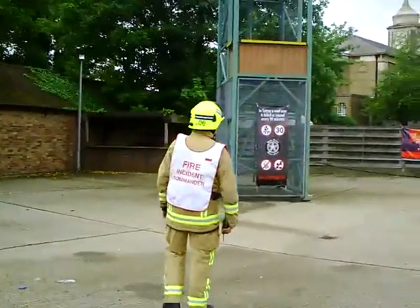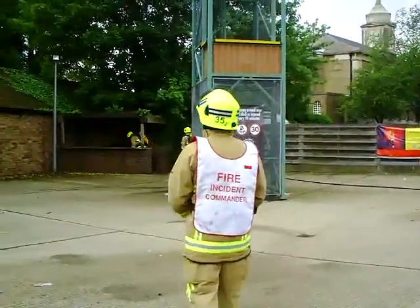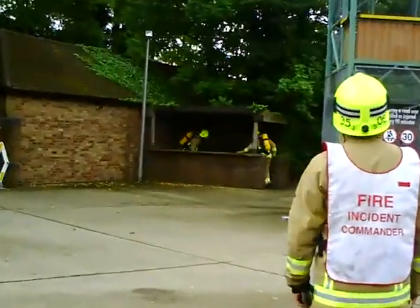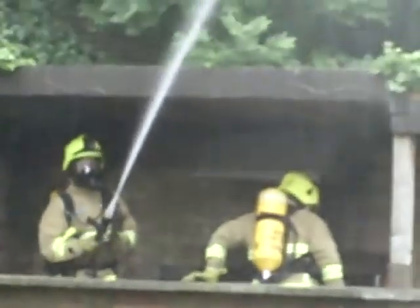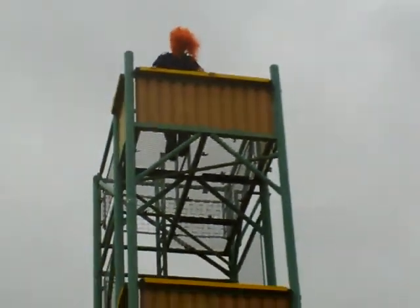There they go, they're into the building and they're going to search that. Oh, we've got any casualties to report. Where's my damsel in distress? Where is she? There she is! Uh-oh, she's stuck up the top.